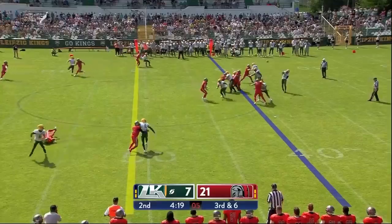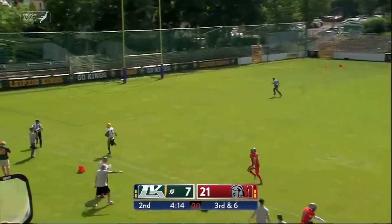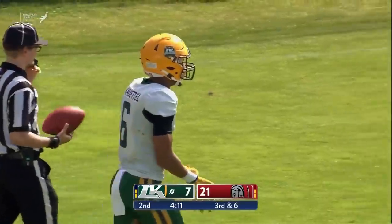Ball needs to get to the 49 of Cologne. That corner route is open. Knudel down the sideline. This is an easy score for him. Touchdown, Leipzig. Punch.